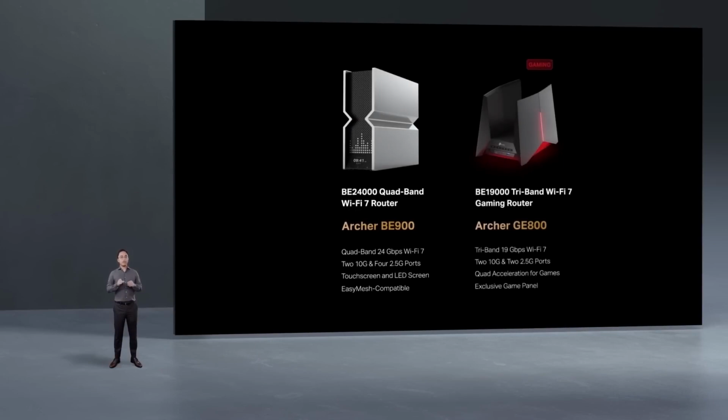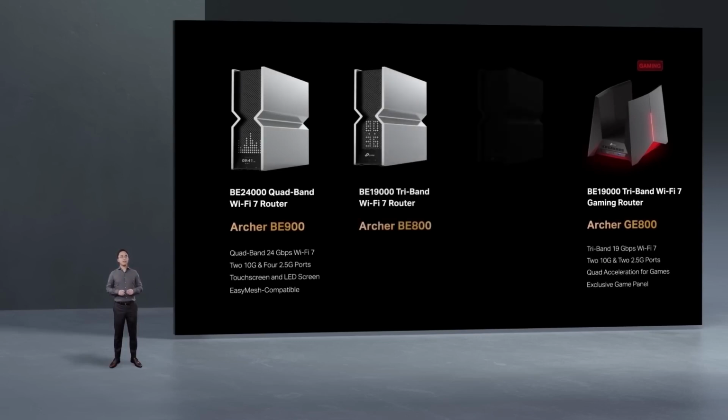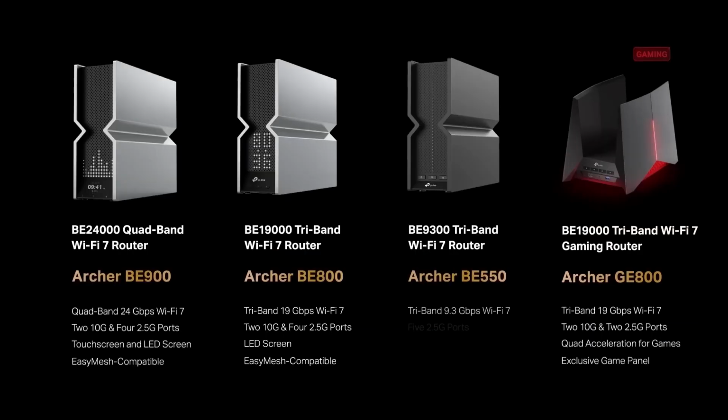Apart from the Ultra Wi-Fi 7 router, Archer BE900 and Wi-Fi 7 gaming router, Archer GE800, we are also releasing two other Wi-Fi 7 router products, Archer BE800 and Archer BE550. Archer BE800 is a tri-band Wi-Fi 7 router with up to 19 gigabits per second Wi-Fi, two 10 gigabit ports, and four 2.5 gigabit ports.